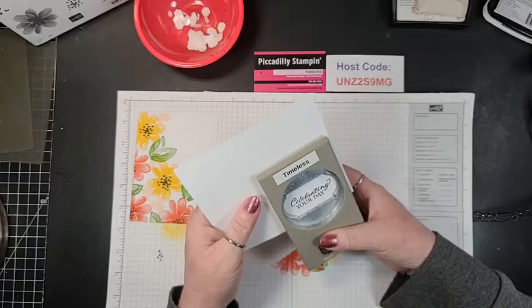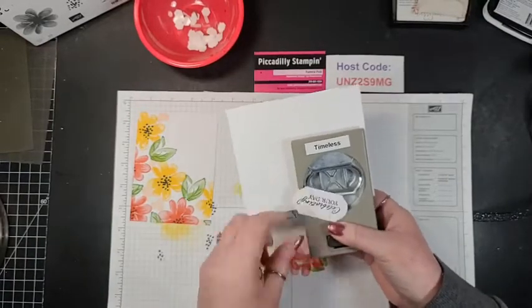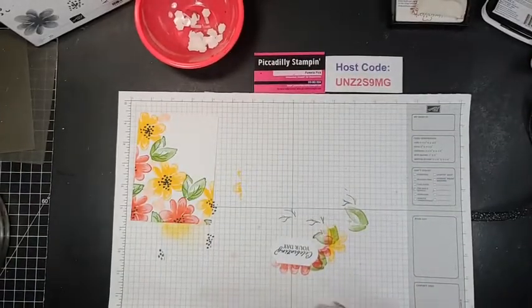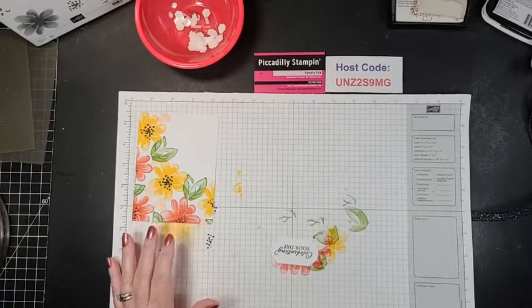Is that out of the Gorgeous Posies? Yes, it is. The Gorgeous Posy stamp set. Okay, the Celebrating Your Day is. Yep, that's it. Just making sure. That was the Timeless Punch that I used. So now, what did I do?